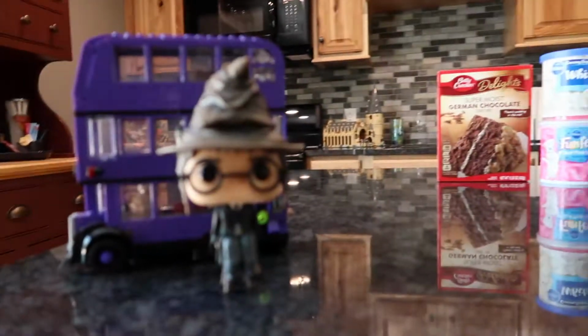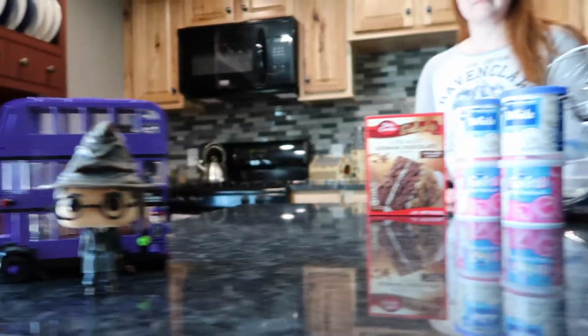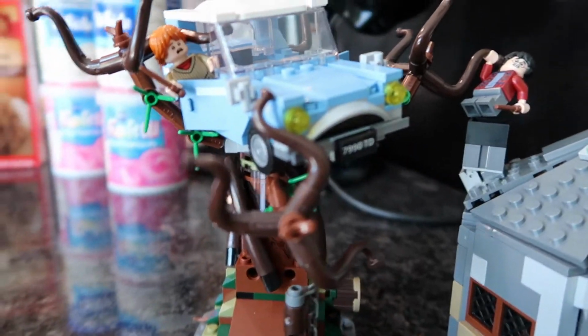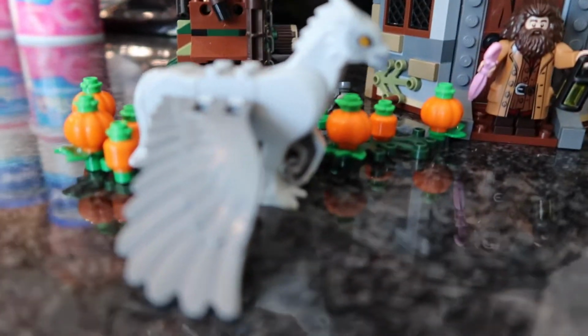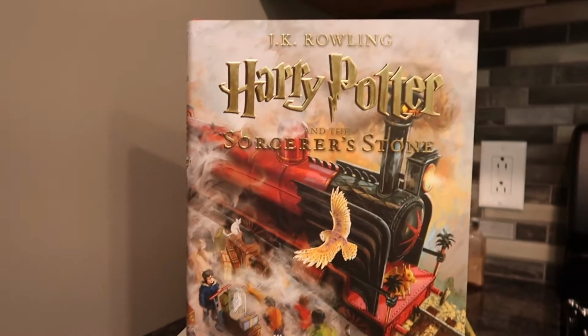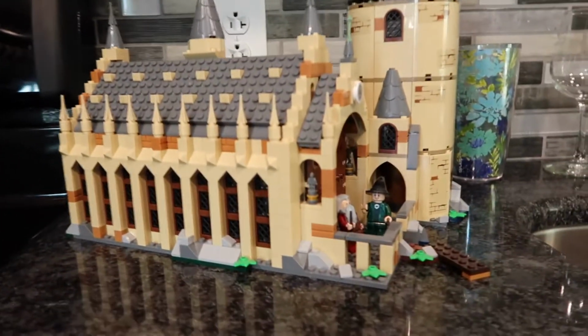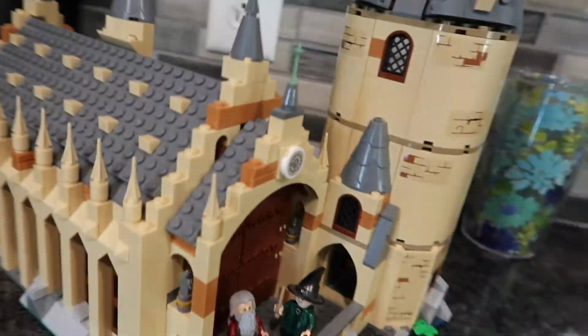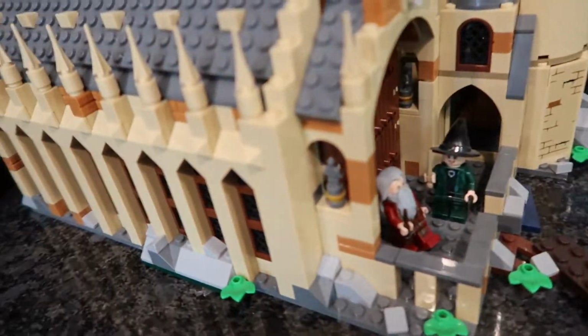Yay! I wanted to show you the cute little decorations that Emily set up today. So cute! You got the Whomping Willow. Got a terrified Ron and Harry. Got Buckbeak. Got Hagrid. Hagrid's hut. Super cute. I can look inside the window. And then she brought out her really cute graphic editions of Harry Potter. And then obviously she really likes Legos, so these are her Legos. So you got McGonagall and Dumbledore there. So now we film.